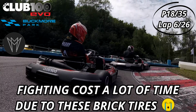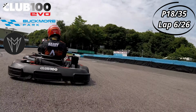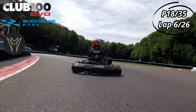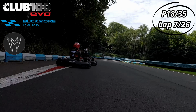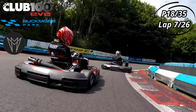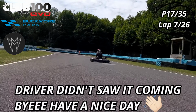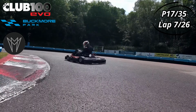Fighting cost so much time. These tires were just so bad. It understeered like crazy, especially within the faster corners. So I could catch up to the 2 drivers in front, and I really need to overtake them as soon as possible. So I want to make the move here again on the inside, and the driver didn't see it coming. I really sent it down to the inside, but it's a clean move, as I wanted to show him how clean overtaking was done.